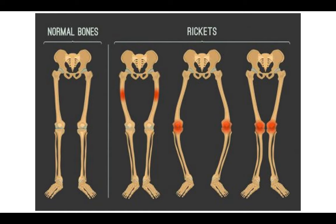On the left, you can see normal bones for a child. With rickets, the consequences include these bone abnormalities, which are manifested in these different growth patterns. So you can see a bowing of the legs either up here with the femur, or you can see a bowing down at the knee joint. This one, I believe, is less common, but this, the knees caving in. So this would be caused by long-term vitamin D deficiency in children.